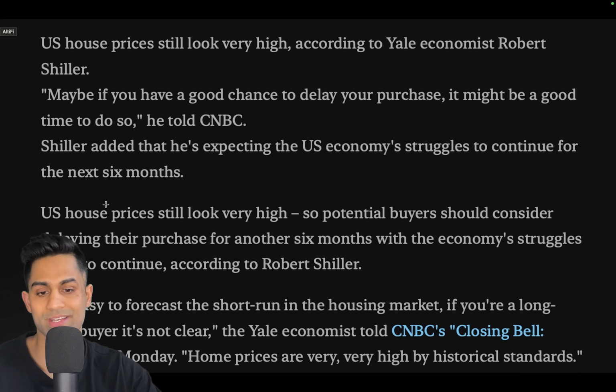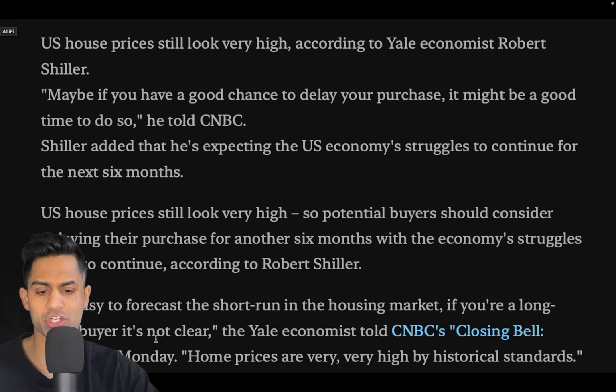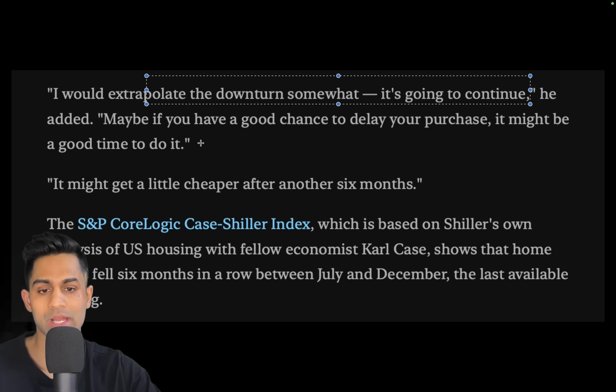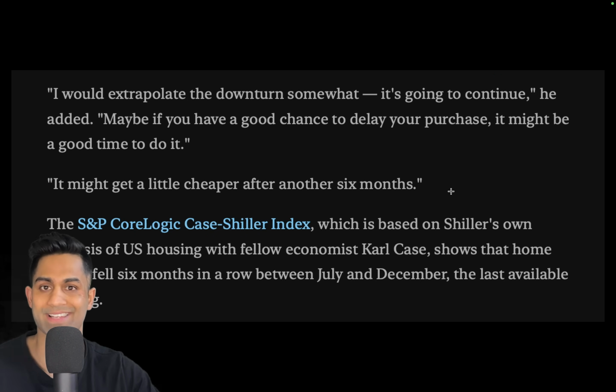And he also mentioned that US house prices still look very high, so potential buyers should consider delaying their purchase for another 6 months, with the economic struggle likely to continue. He also mentioned that home prices are very high by historical standards. Before we get into the next one, he also mentioned that I would extrapolate the downturn somewhat. It's going to continue. And maybe if you have a good chance to delay your purchase, it might be a good time to do it. It might get a little cheaper after another 6 months.